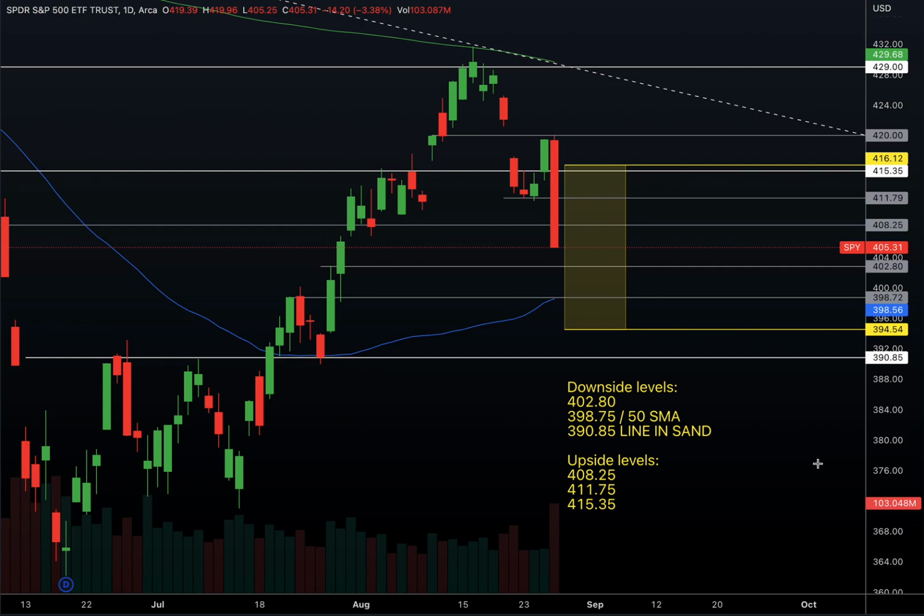Before we get there, we've got some support at 402.80, and then the 50 SMA is tying in beautifully with this prior pivot high from right around in here. That's 398.75 roughly, so be aware of that on the downside. That would be my first place to be looking for this upcoming week's worth of trade.